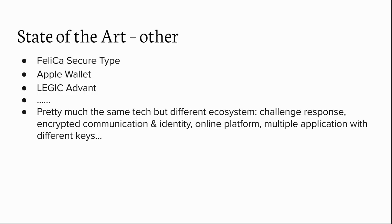There are some other state-of-the-art systems, such as FeliCa Secure Type, Apple Wallet, or Legic Advant. They're pretty much the same techniques, but they have different ecosystems. They all use challenge response. They have encrypted communication identity. Sometimes they have an online platform, and they can all load multiple applications with different keys. And sometimes they integrate different functions in a key. And they are all made by different countries and different companies, so they might have different markets.